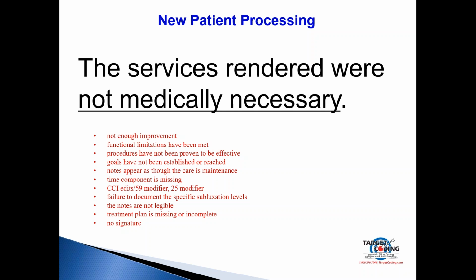Go and look at your notes right now and see if you're checking all these boxes. Do my notes show that the patient is improving? Am I using the modifiers properly? Did I sign the notes? Are the notes legible? When I'm billing Medicare, does it say I adjusted C5, C6 instead of I adjusted the cervical region?